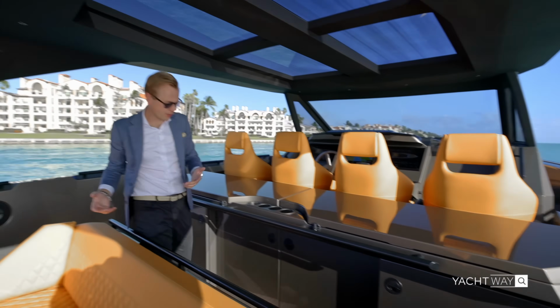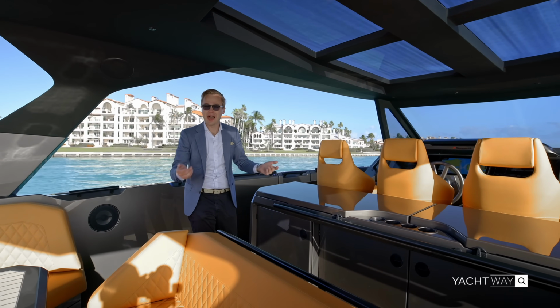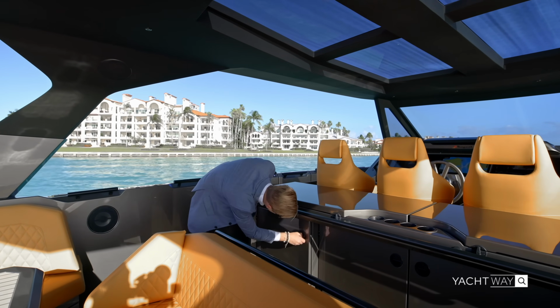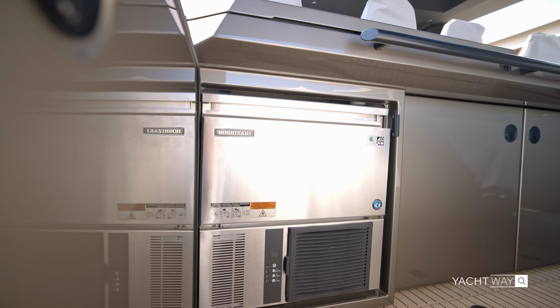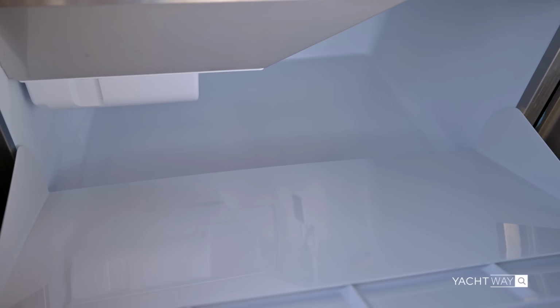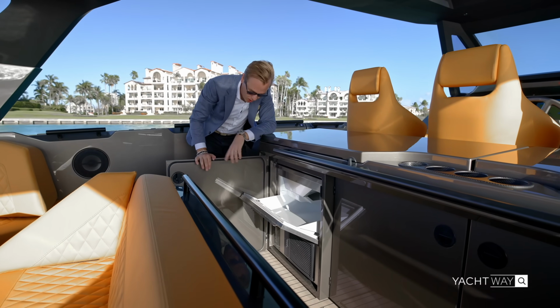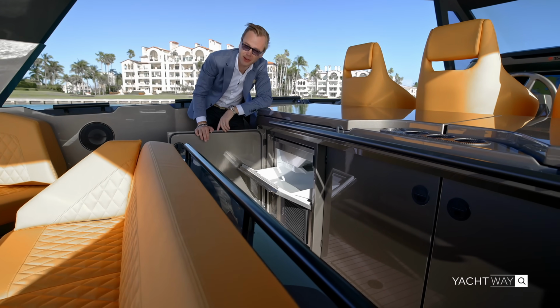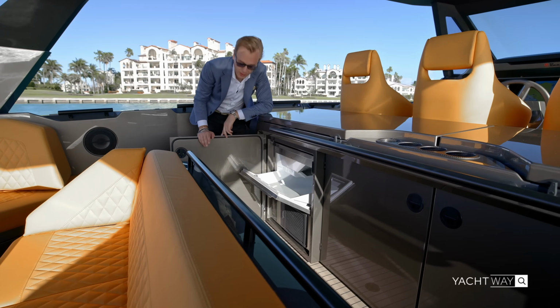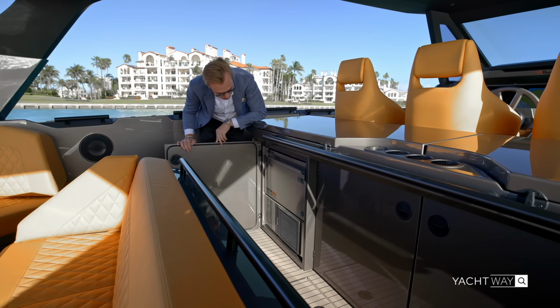We've talked about the drinks, we've talked about the cocktails. Every cocktail needs to have ice inside, and this boat has a proper Hoshizaki ice maker, which once again is a brand from Japan, and a lot of top restaurants, top bars, baristas and barmen around the world swear by this ice maker. And you have this one that comes with the boat.